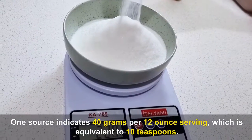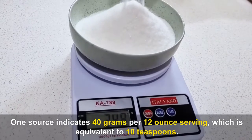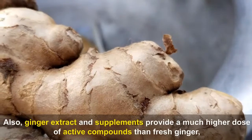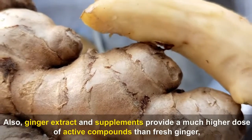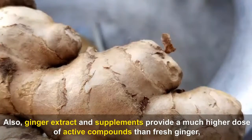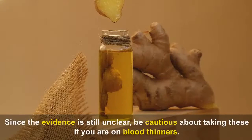One source indicates 40 grams per 12-ounce serving, which is equivalent to 10 teaspoons. Also, ginger extract in supplements provides a much higher dose of active compounds than fresh ginger, which are thought to increase the risk of bleeding. Since the evidence is still unclear, be cautious about taking these if you are on blood thinners.